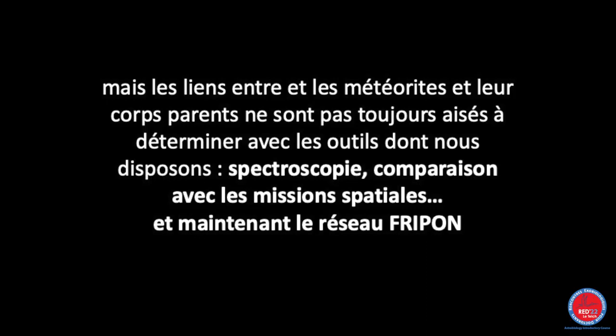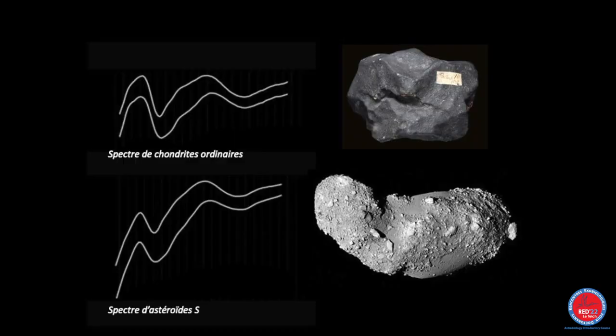But actually, in these two cases, whether it's Vesta or whether it's Mars, the connection between the planet and the rock is fairly easy to make, but often it isn't that easy. And we have many cases where it's very difficult to actually make the connection between a rock and the type of asteroid. For example, we have here the reflectance spectrum of ordinary chondrites, like this one. And people for a long time thought they were coming from S-type asteroids, but you can see that the spectrum is similar, but it's more oblique, more sloped.